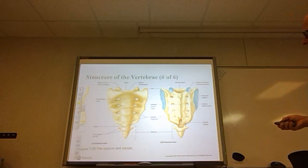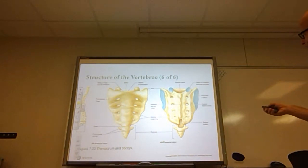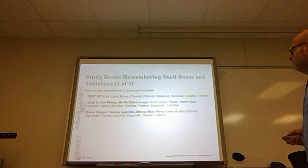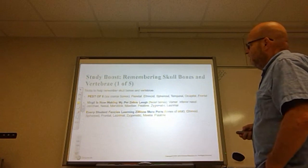So there's the coccygeal cornu right there. That's the coccyx. Here's the sacrum. You'll see the openings for nerves to move through. There's that sacral canal. So there's actually an opening from here all the way down to here where a nerve plexus comes out.